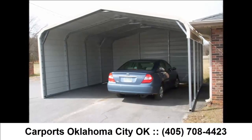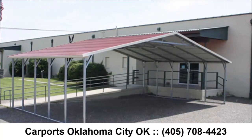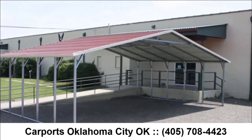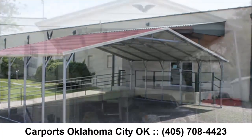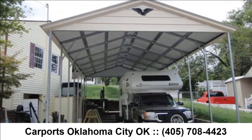Okay. So how long have you been providing carports for the area? Since 2003. So we've been here in this area since 2003. Wow. So this is not something that just popped up yesterday. Absolutely not. No, we're very well established.